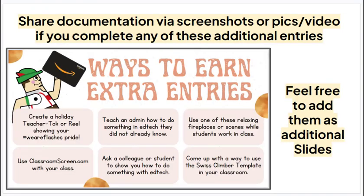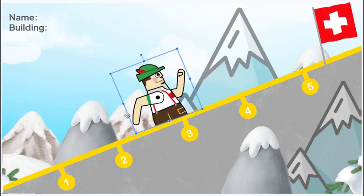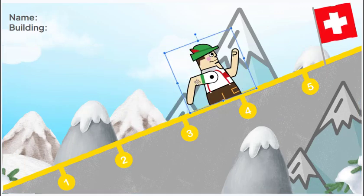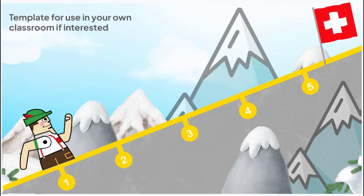For the extra entries, you can add additional slides onto this teacher slide deck, and that's where you can paste in images of the extra things you've done if you want extra entries. I gave you this one. This is where you can put your name and your building, and this is the one where you can indicate where you're moving your little guy up the ladder here. All right. I also gave you an additional slide, so in case you do want to use this in your classroom, you've got the template that I used here.